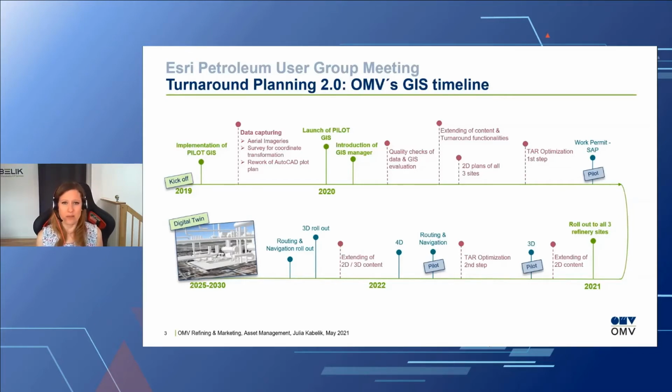By the end of 2025, beginning of 2030, our big goal is to have a digital twin for all 3 refineries from a documentational side. So we really want to visualize all available 2D and 3D data and make the data also intelligent. So we don't only want to visualize our 3D models, but also get information out of them or have interfaces to other software.